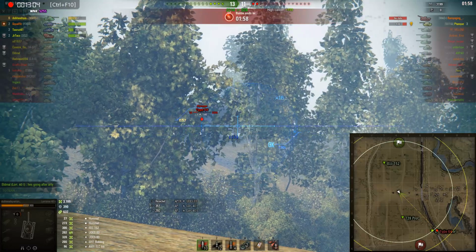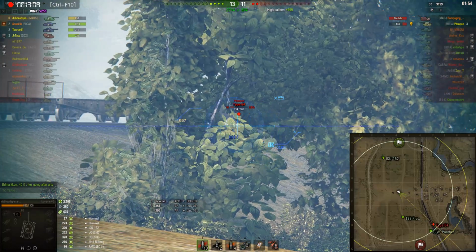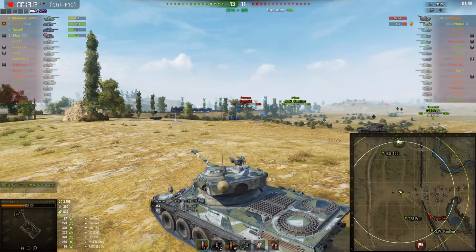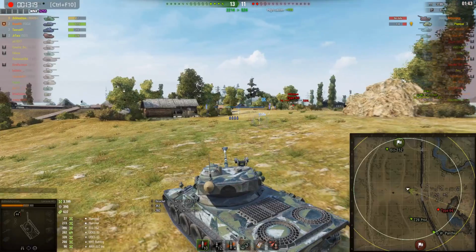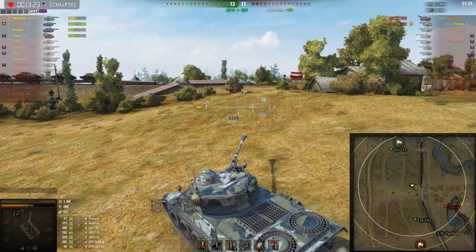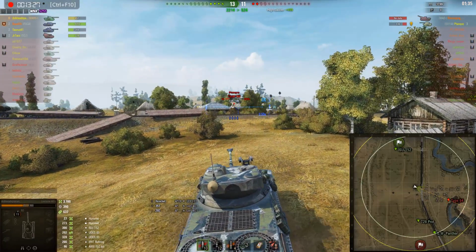And then we see the Type 64 start going after the GW Panther, but he doesn't actually go over the hill, he just kind of spots him. And then what the Type 64 is doing here is he's kind of poking up and poking his head underneath a train car so he can spot me as he's doing that. And you might have noted that the 2-minute warning bell went off.